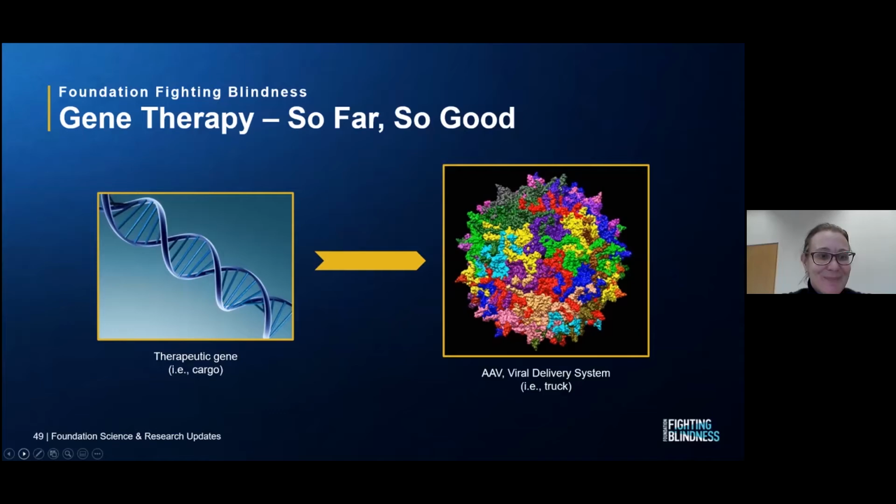And in this image on the right, this knobby, colorful ball is a viral container. And in a gene therapy, there are literally millions and millions of these containers to deliver the needed gene to the retina. And we use viruses because they're very adept at penetrating cells of the retina. Now, these viruses, as they naturally occur, are safe, and they're engineered for therapies, they're not in their native form.